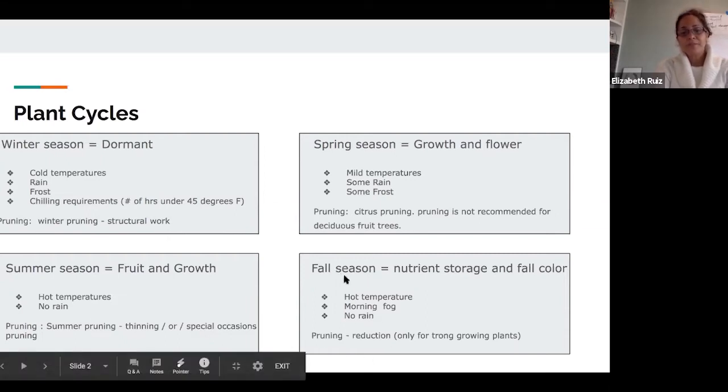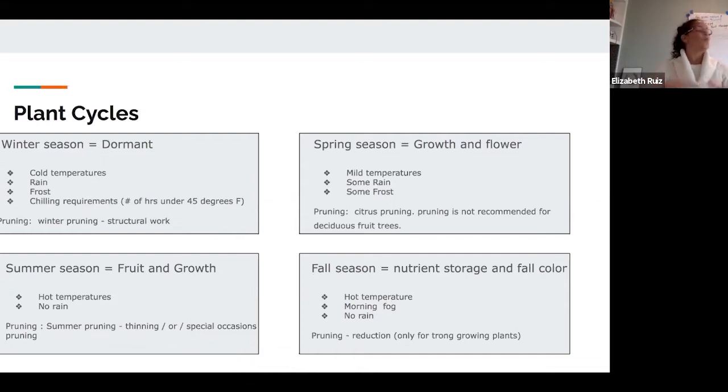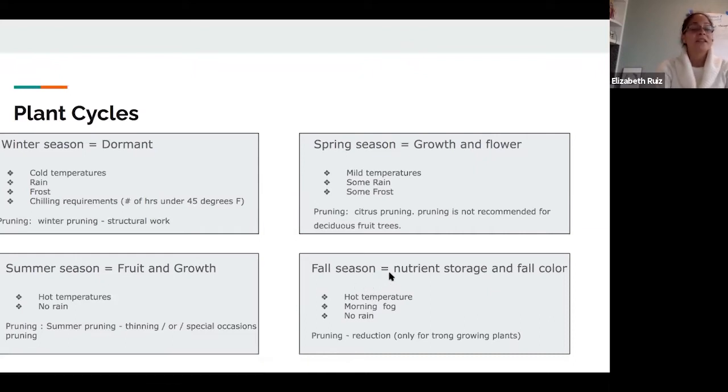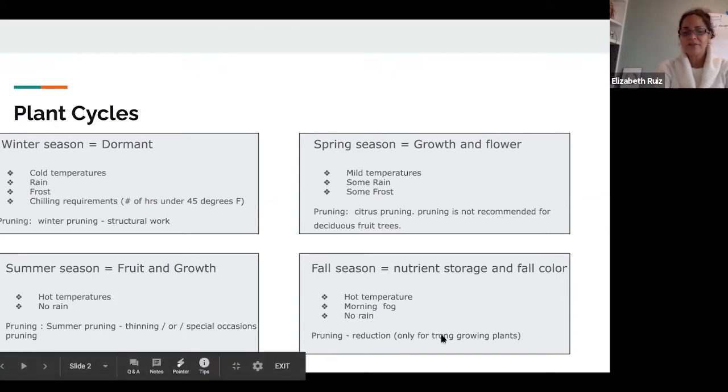I do fall pruning. The fall pruning I do, and I put here reduction. If I have a tree that I am battling to keep small because it grows way bigger than I can even imagine, one of the things I'm gonna do is fall pruning. I am putting this here, but I do wanna highlight this in red, meaning be careful. Fall pruning will really stunt your trees. So I only do this, and I put here only, I have a spelling thing, for strong growing plants, this is supposed to be an S here. For strong growing plants, okay? So keep in mind that.